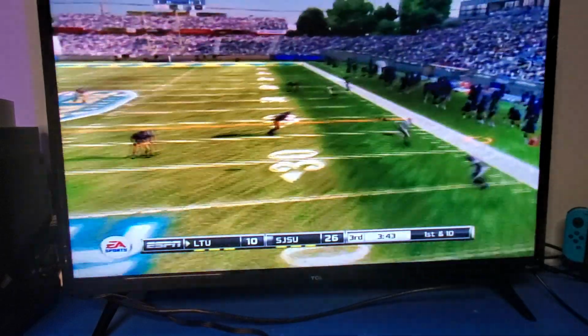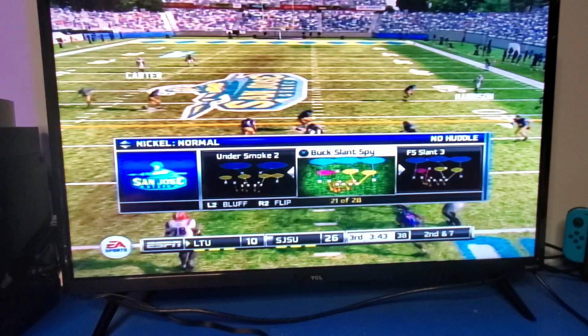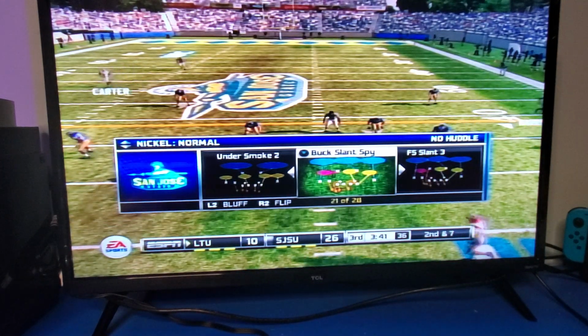Look at the throw. He's out of bounds at the 31-yard line. That's some pretty timid play calling right there. Let's see if they decide to open it up a bit more.